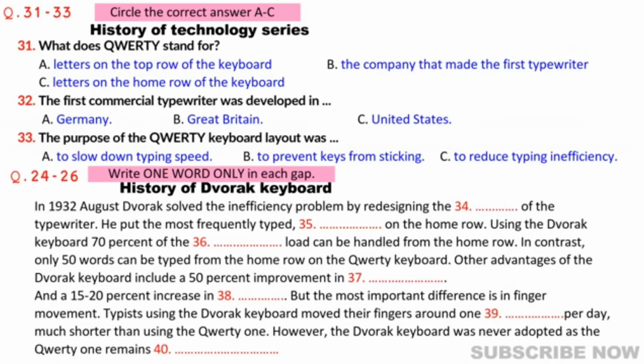The Dvorak keyboard increased accuracy in typing by almost 50% and speed by 15 to 20%. How much labor did this Dvorak layout save? In one study, a group of typists was evaluated in the use of both keyboards. Those using the Dvorak keyboard moved their fingers just about 1 mile on an average day, while those who used the QWERTY keyboard moved their fingers an average of 12 to 20 miles. The superiority of the Dvorak keyboard was clearly established.